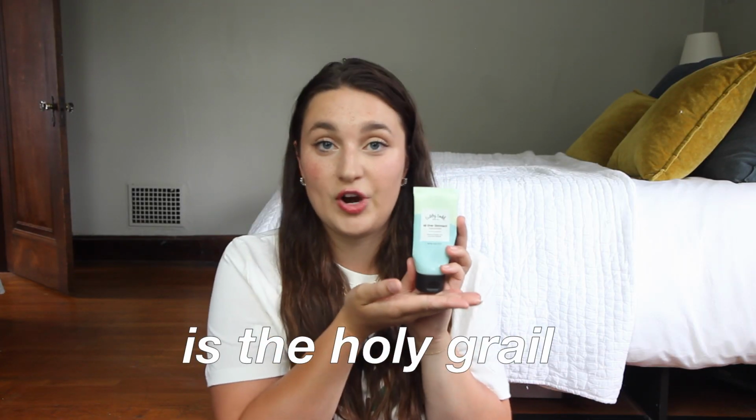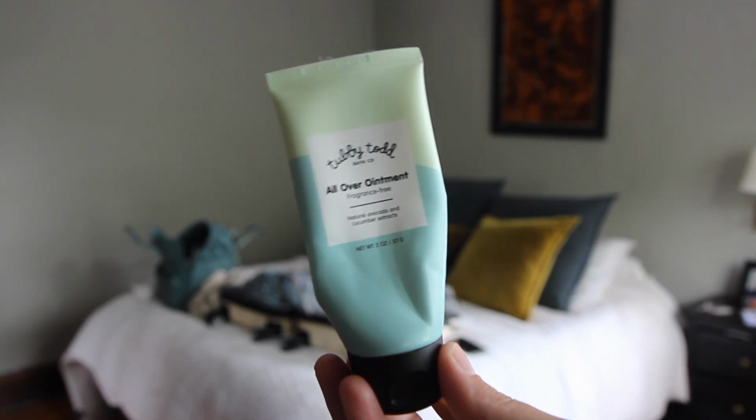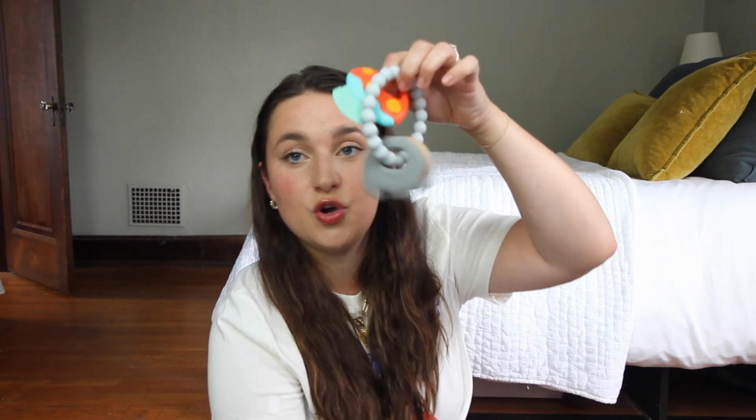More burp cloths. This stuff is the holy grail of baby moisturizers. It is the best stuff in the world. If you are like, wow, I just looked it up, Hannah, it's so expensive. If you were to spend a lot of money on a product, this one would be it. I promise you, you will not regret it. Tons of toys, different variations of toys, diapers.